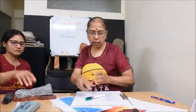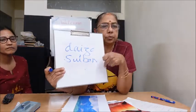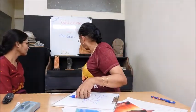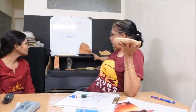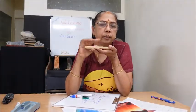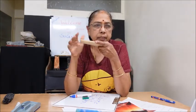And the second one is called Suiban. Suiban means we are displaying stones in trays. It might be a ceramic tray or a marble tray. We can display these stones in this type of ceramic tray. And when you are displaying them, there should be some basic ground for this Suiseki stone.